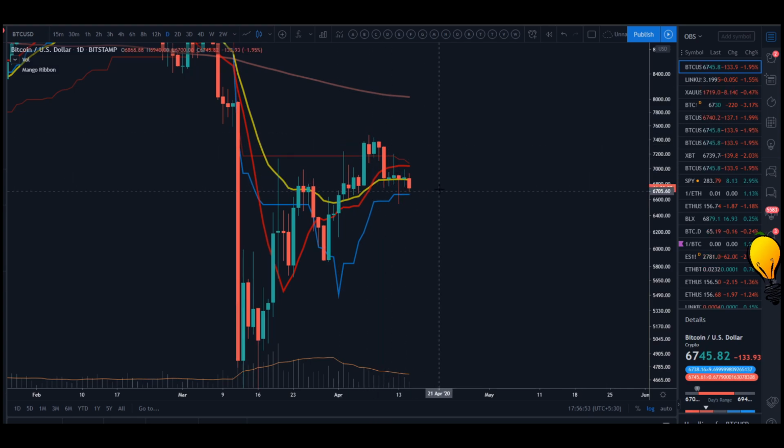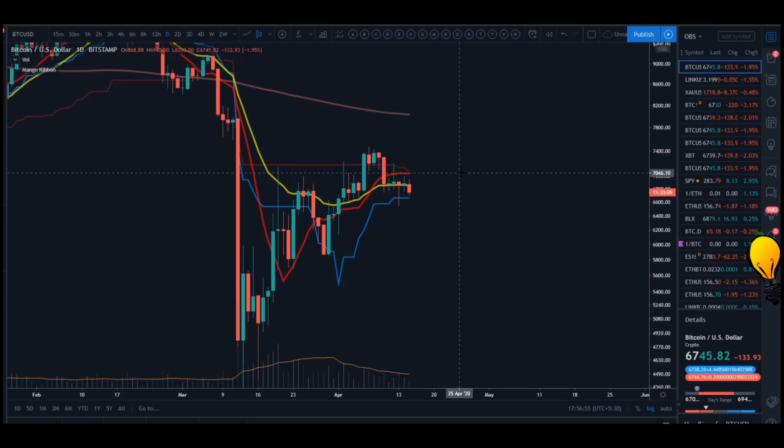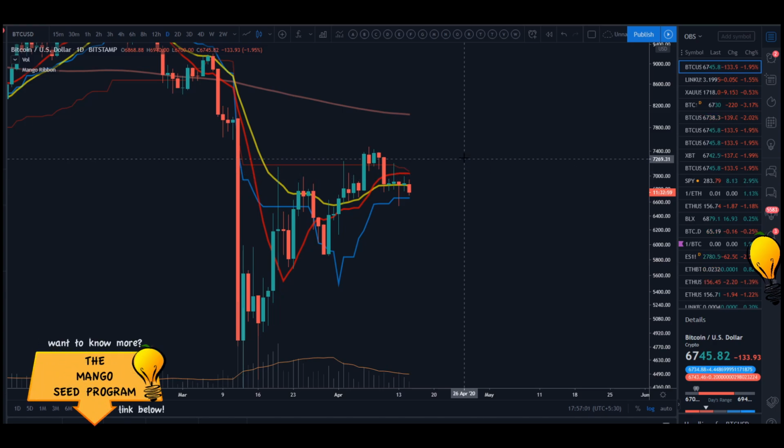But maybe not. Now, here's the thing. If the daily had closed above this horizontal right over here at around 6,920-ish, then I would actually have been looking for further upside. But it didn't do that. Right towards the end of the day, right before the new candle could open, we came and closed underneath. So it's not easy, guys. It's not easy.